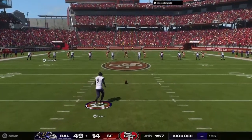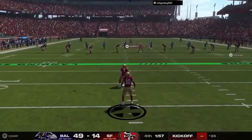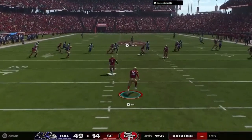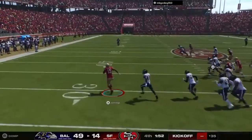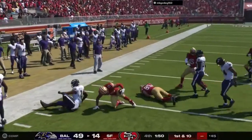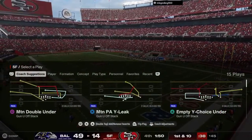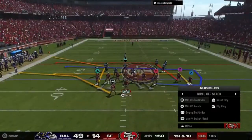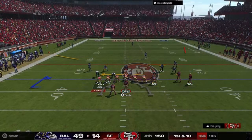Tucker now to kick it away following the touchdown. And how about this? Here comes a reverse. Oh, a dangerous return man showing it here. And a great return, solid field position. He's up all the way to the 45-yard line. The San Francisco offense ready to start their next drive.